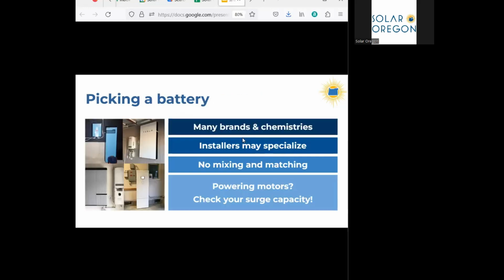So now we'll look at how you pick a battery. When it comes to picking a battery, there are many good products on the market. However, due to manufacturer certification requirements, many contractors specialize in one brand. So for this reason, if you want to compare different battery technologies, you may need to compare quotes from multiple contractors, which we highly recommend.